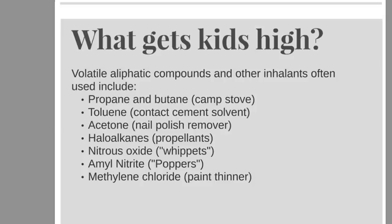Toluene is the solvent in super glue and contact cement that can get you high. Acetone from nail polish remover you can use. And then in the case of using keyboard duster, that's haloalkanes, so any kind of carbon that has halogens attached to it. But kids also use nitrous oxide, which is called doing whippets because it is the propellant that's used in Ready-Whip. And you can buy the cartridges with nitrous oxide if you have a home whipped cream pressure dispenser. I don't know what they call them, sorry. But you can just buy the cartridges and get high off of those.